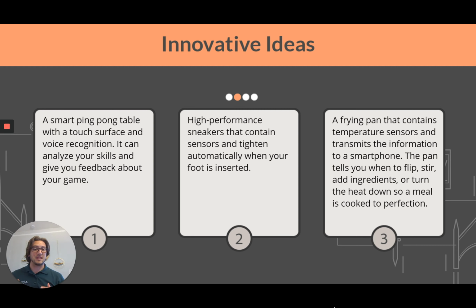Once again, it goes with the same idea as that smart fork: providing it to dietitians, but also maybe to people who have trouble with cooking, that it's not really their strong suit. This could easily be provided for them. What do you think, students? What would their price be? I mean, golly, these are some really high-tech things that I think would be pretty expensive. So what do you think would be the price for each one? But let's go ahead and figure out which one is not real and which ones are real. Is it the smart ping pong table, the high-performance sneakers, or the frying pan?